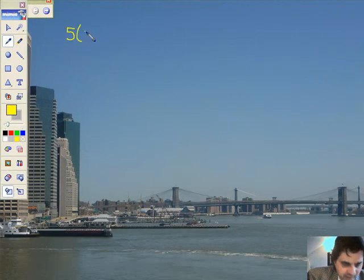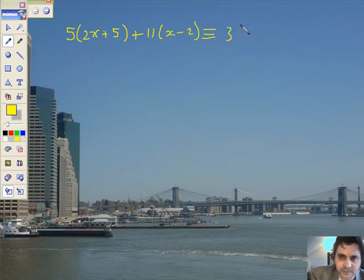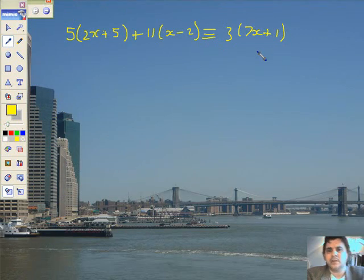It's only grade D apparently. So 2x plus 5, got to prove that, plus 11 into x minus 2 is equivalent to 3 lots of 7x plus 1. Now, don't touch the right hand side, but you've got to reach it somehow.